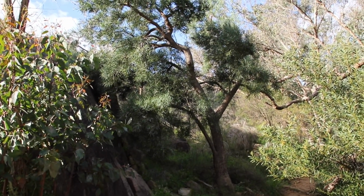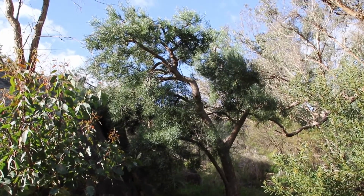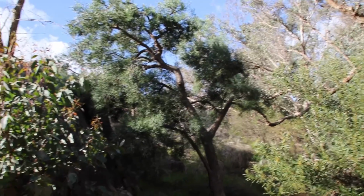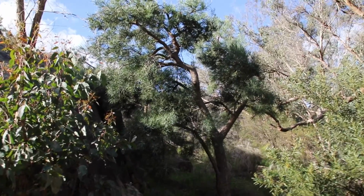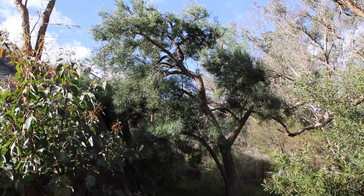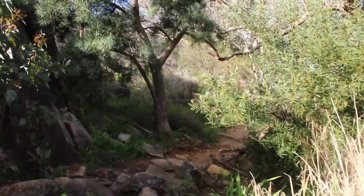Apparently if they germinate from seeds it takes them about 7 years to flower. But if they take a cutting off a flowering bush and shove it in the ground and grow it, it'll flower the next year. Bright yellowy orange flowers, and it's just covered in it when it does flower. Looks really good. There's the track that I'm following.